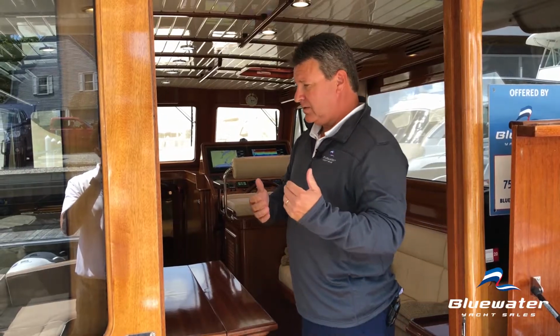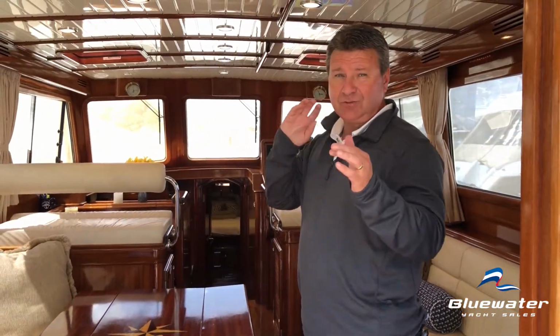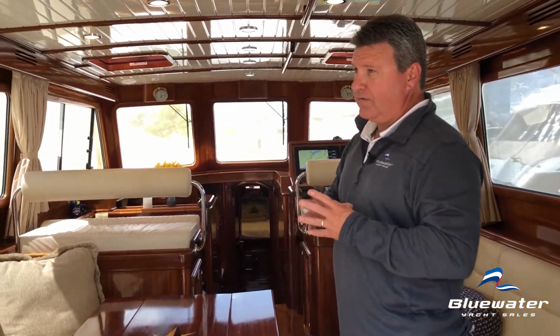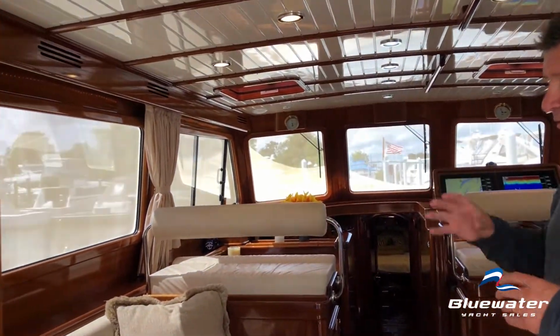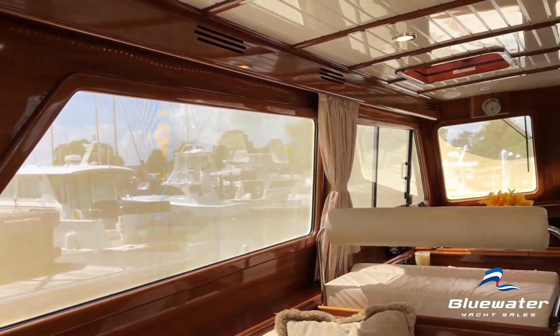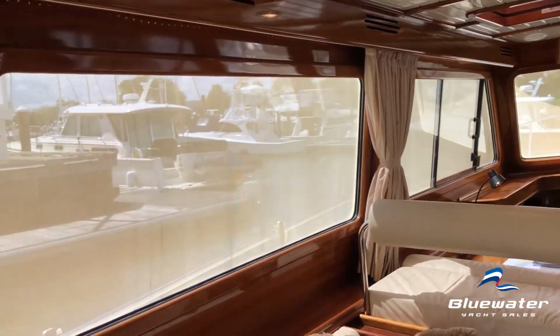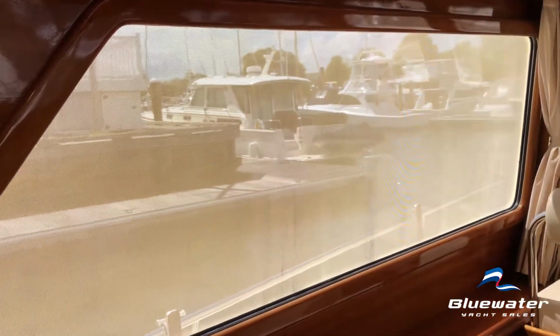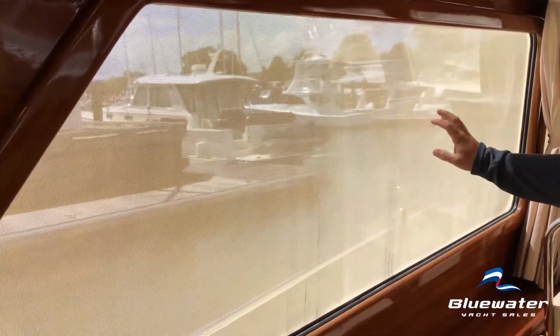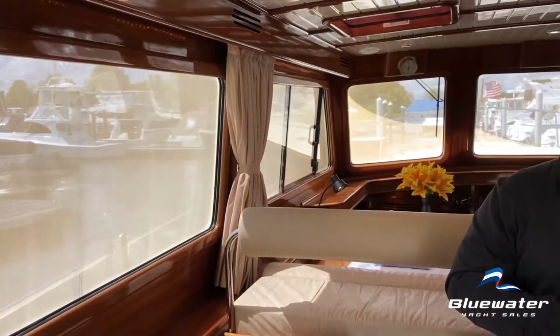All right, so sliding door, big wide door, it is lockable. And as you come in, you'll see that the interior of this boat is absolutely beautiful. This is all African mahogany interior, brightly varnished. You've got custom window treatment all the way around. There are mesh screens on the outside for a little bit of shade, a little bit of privacy.